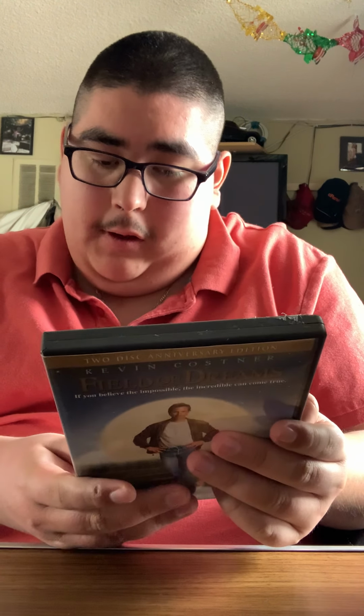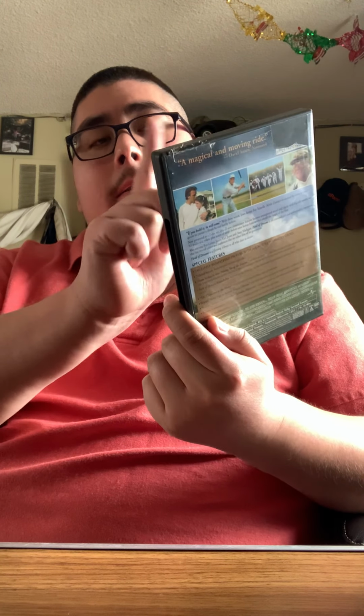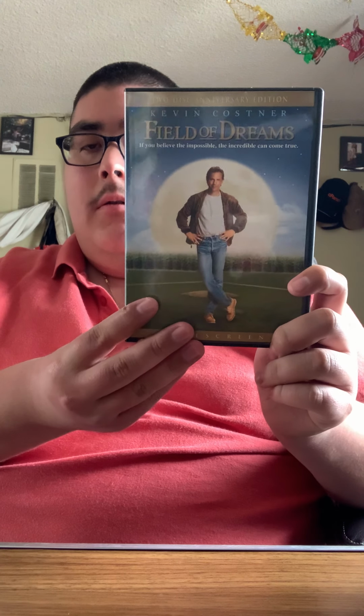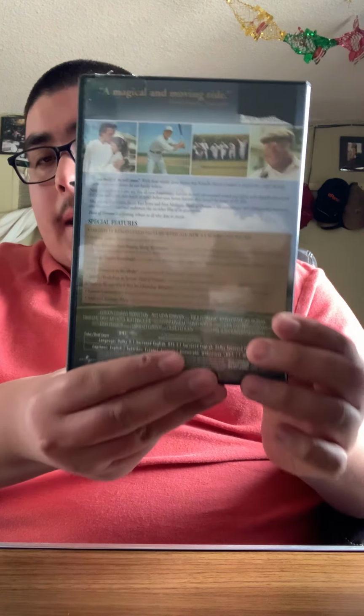Field of Dreams came out in 1989. This one actually is 1 hour and 46 minutes, starring Kevin Costner, 2 discs, anniversary edition. Here's the front, the side, and the back. There's a ton of special features on the bonus disc.